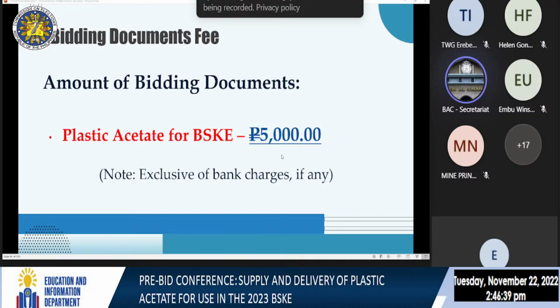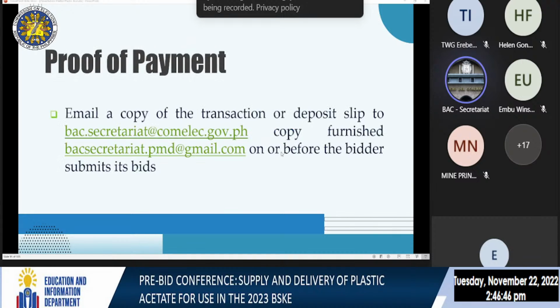The amount of bidding documents for this project is 5,000 pesos. This is exclusive of bank charges, if any. Your proof of payment shall be emailed to the same email addresses on or before the bidder submits its bids.